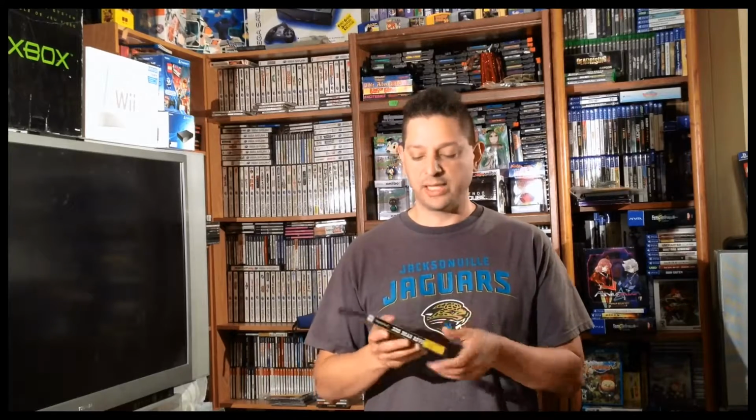Another one I was hoping to pick up, unfortunately, was Red Dead Redemption. I'm sorry, Red Dead Revolver. So this was the original game. This was published by Capcom. So the folks that made it ended up getting acquired by the folks who released Grand Theft Auto, Take-Two, Rockstar. And so they took them over, and that's where we got Red Dead Redemption on the Xbox 360 and PS3.